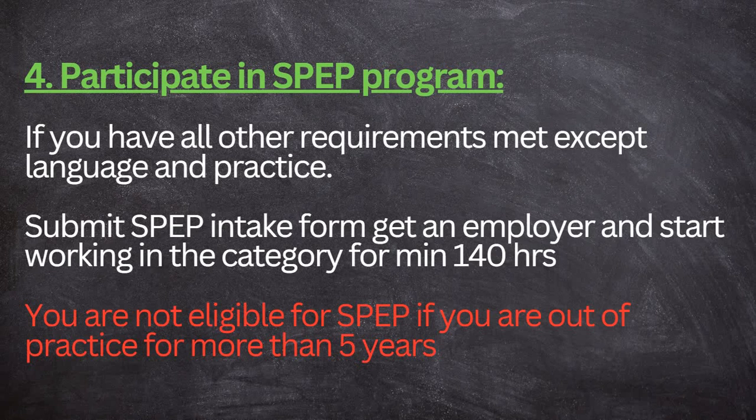The CNO sends an email to the candidates who meet this requirement. They send you in an email the link for the SPEP program intake form. You have to fill that program intake form, and this is directly linked with Ontario Health, and they will match you with an employer, and you can start working in this category. Working in this specific category, you have to work for at least 140 hours. This is the minimum requirement.